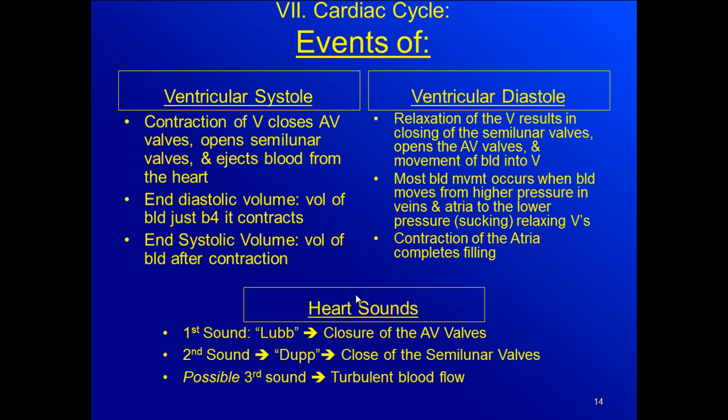So the first sound, the lighter sound, that top bum sound, is actually the slapping closed of the atrioventricular valves. So we're talking about the bicuspid and the tricuspid valves. Whereas that second sound, bum bum, that one is actually going to be the semilunar valve smacking shut.